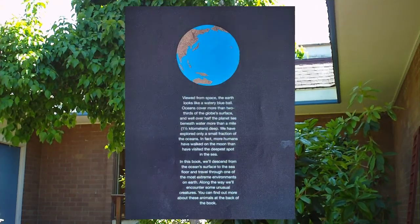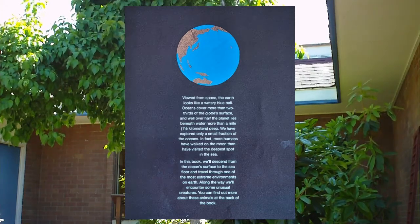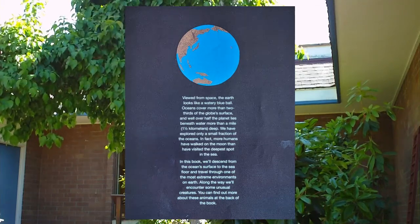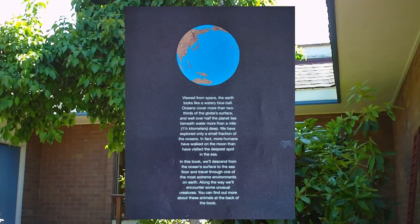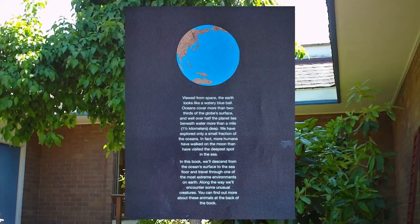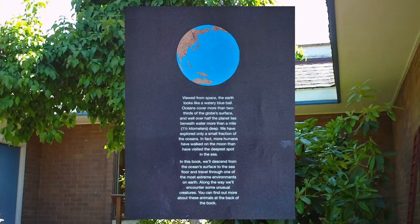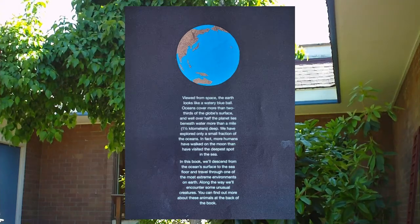Viewed from space, the Earth looks like a watery blue ball. Oceans cover more than 2/3 of the globe's surface, and well over half the planet lies beneath water, more than a mile deep. We have explored only a small fraction of the oceans. In fact, more humans have walked on the moon than have visited the deepest spot in the sea. In this book, we'll descend from the ocean surface to the sea floor and travel through one of the most extreme environments on Earth. Along the way, we'll encounter some unusual creatures. You can find out more about these animals at the back of this book.